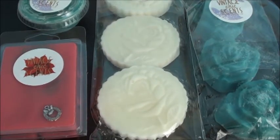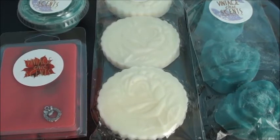Okay, so no top vendor list could be complete without including Vintage Chic Scents. One thing I do want to say about her stuff right up front is you have to let it cure. I have tried to warm some of her stuff shortly after I received it, and it was a no-go. It threw strong for maybe an hour and then it died super quick. So you really need to let her stuff cure for a little bit. So definitely keep that in mind when you're ordering from her.